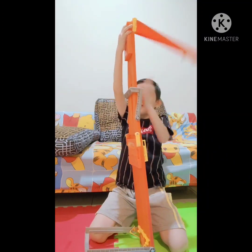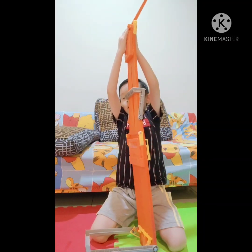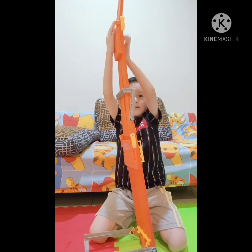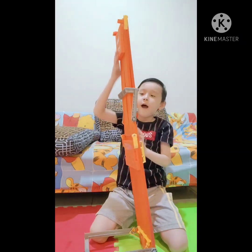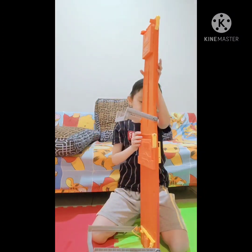Look at this. The tower, the tallest tower in the world. In Hollywood, maybe. Okay, let's stop playing. Over here.